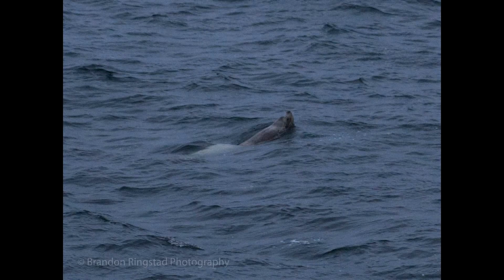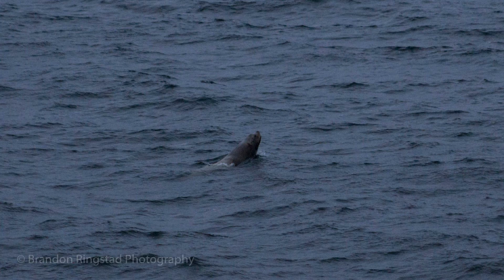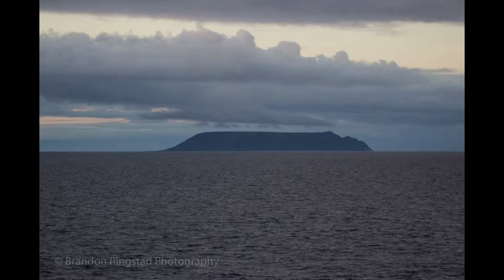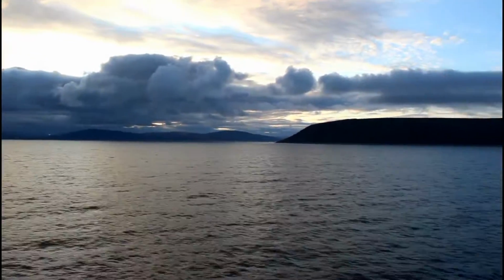It has been a few days since our last sighting, but early in the morning we see a large male Steller sea lion. As we are leaving, we see a gray whale mother and calf, as well as the backside of King Island. This is Sledge Island. It is named after a dog team sledge.